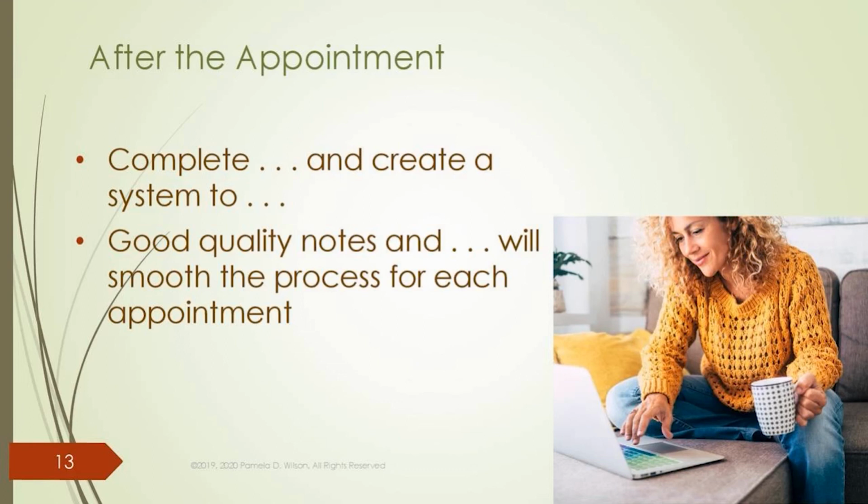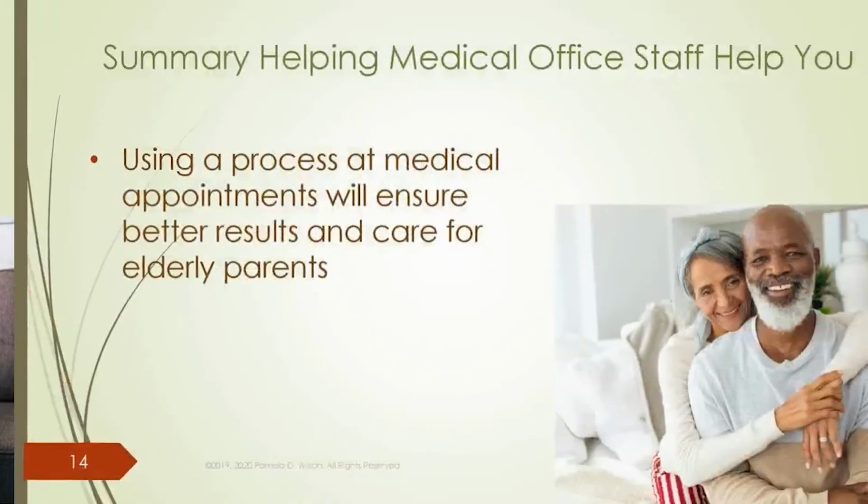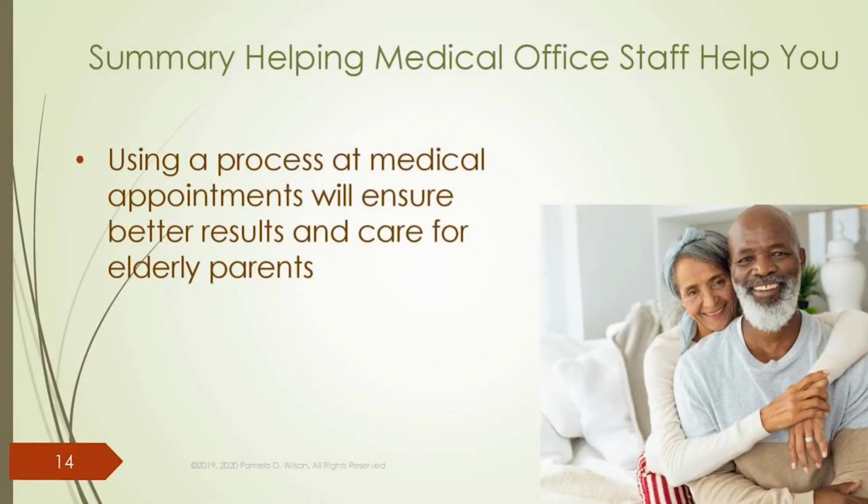Again, find a way to keep those notes permanent. Put them in a notebook, put them in a folder, type them into the computer. Documenting information is beneficial to managing medical care for elderly parents and for yourself. Having this history is very important if your elderly parent sees multiple physicians or has a health emergency that results in going to the hospital. Very, very important.